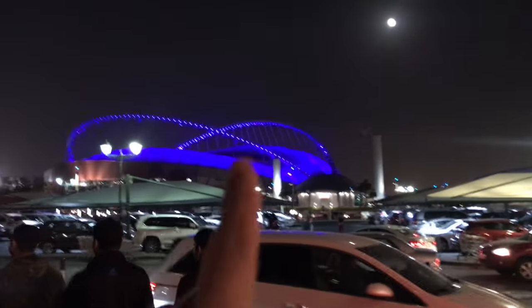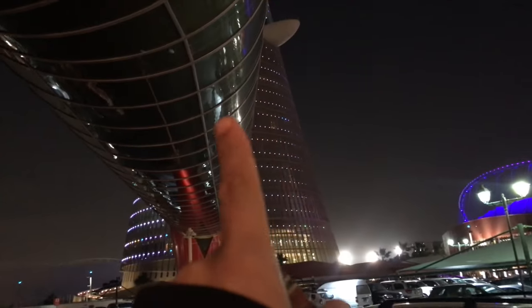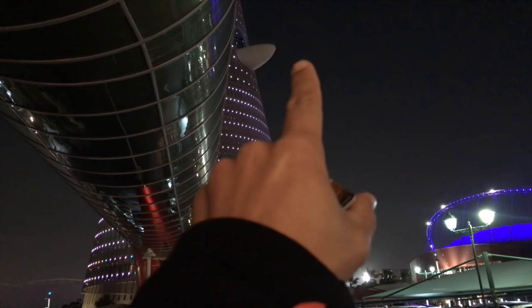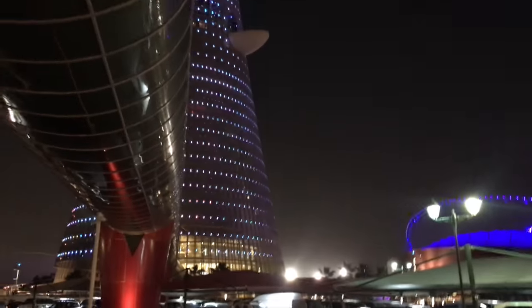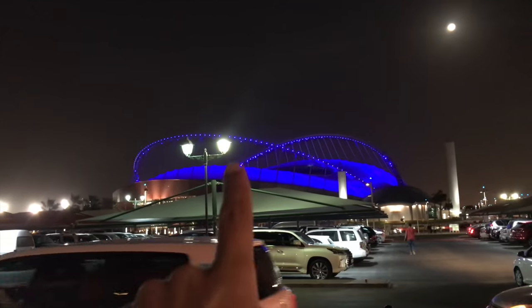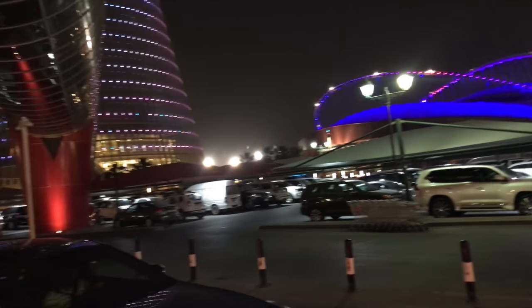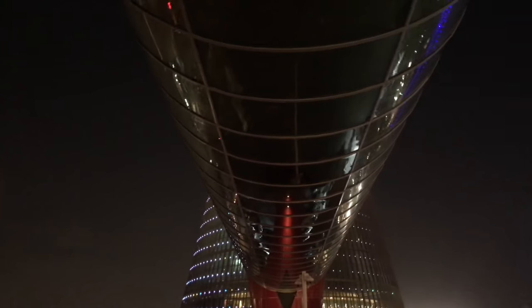Then right here, over there, is the stadium. And over here is the bridge that I passed through. Over there is the pool. I'm gonna show you guys the pool later on when I get there. And here is the torch. Beautiful, right? And over there is the stadium that I'm talking about. Because I have the card, I can go through the bridge, because I'm staying in the hotel. Only who is staying in the hotel can cross this bridge.